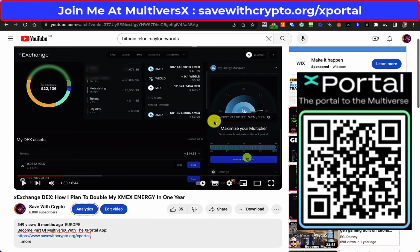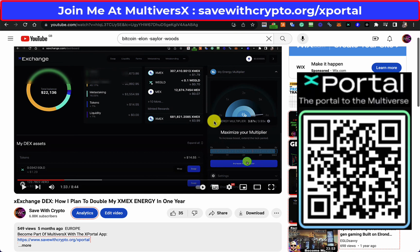First of all, MEX was the original token we had that's part of the xExchange, or the Maiar Exchange as it was then. When it was called that, there was MEX and there was LKMEX. LKMEX was the locked version of MEX. Now, when the DEX version 2 was released last November, about a year ago, we had the opportunity to swap our MEX into XMEX.